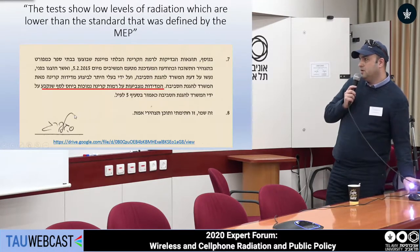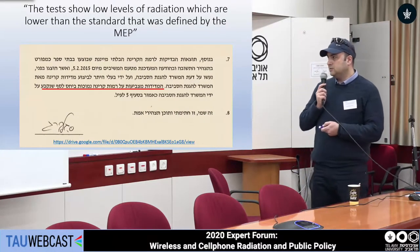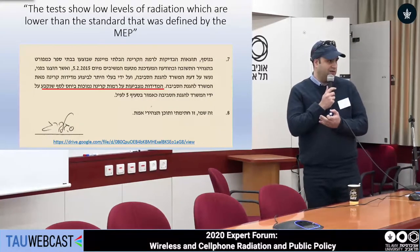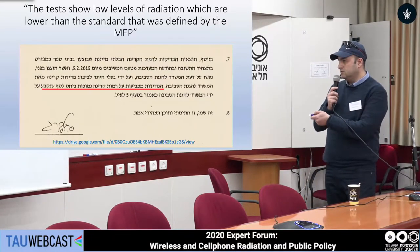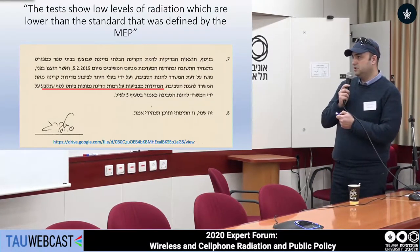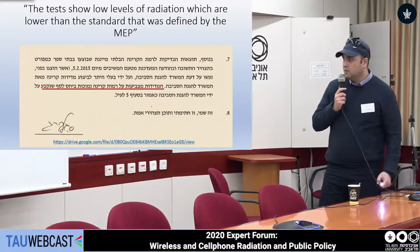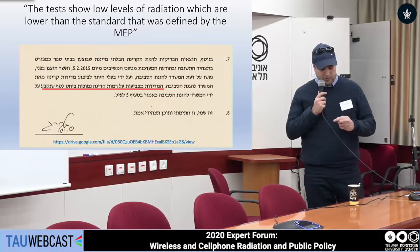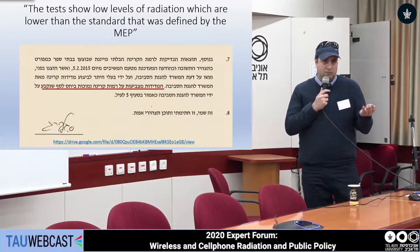I don't know. Another example is that it's used in court, okay? This is a letter from Stelian to the court during the appeal against Wi-Fi deployment in schools, 2014, if I'm not mistaken. No, this is 2015. And he wrote here, the tests show low levels of radiation, which are lower than the standard that was defined by the Ministry of Environment Protection. So the court didn't understand what the standard is or what it's based on, but it knows that it's their standard, and it's below the standard, so it's all okay.